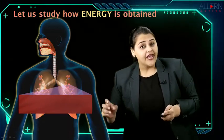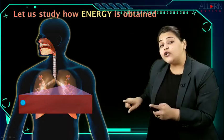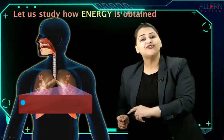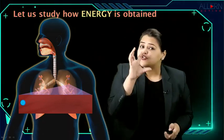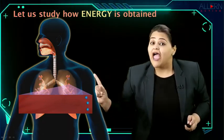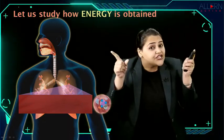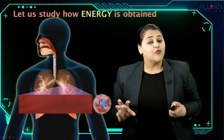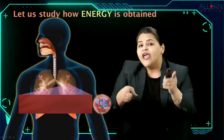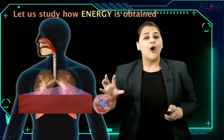The alveoli, which now has oxygen after inhalation, will give that oxygen into the bloodstream. Again, blood vessels, those capillaries, are attached to those alveoli. And then this oxygen enters into the bloodstream, and guess where it goes? It goes inside the cell. Initially, the cell only had food molecules like glucose, fatty acids, and amino acids. Now, the cell, because of respiration, also has oxygen.